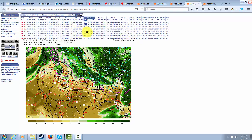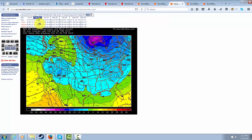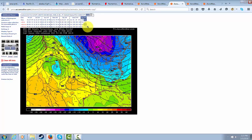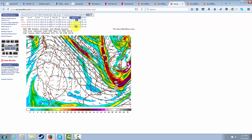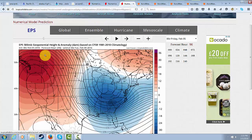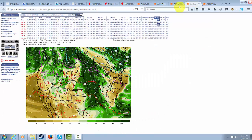This is now hour 60, Thursday. So I'll cross-reference this with Canadian as best as I can. Actually, Canadian doesn't even go out that far. But again, it shows a big pulse of upper level support and energy moving through. And on the backside, I think that's definitely going to crank up the lake effect machine, especially with these really, really low height anomalies and cold air advection taking place.